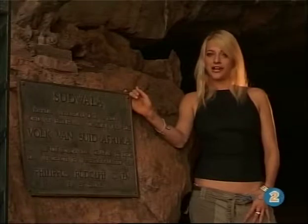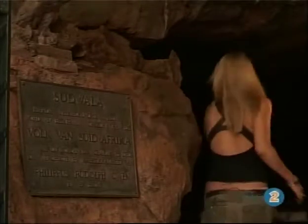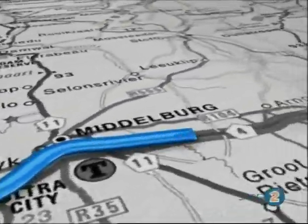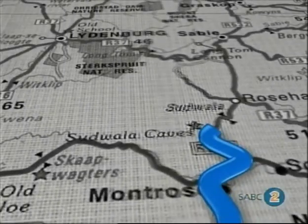Today I'm at Sidwala, which is one of the oldest dolomite caves in the world. From Pretoria, take the N4 towards Nelspruit, then turn left onto the R539 to the caves themselves. This is Robert, who will be my guide for today.